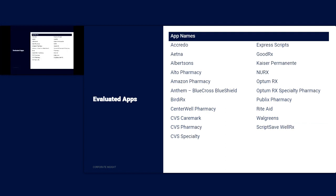In terms of the analysis, Corporate Insight evaluated the alert, reminder, and notification experience across the following 21 mobile apps. This was really to truly understand the user experience and also be able to identify best-in-class functionalities. And we do cover a range of organizations across health plans, PBMs, retail pharmacies, and online pharmacies.